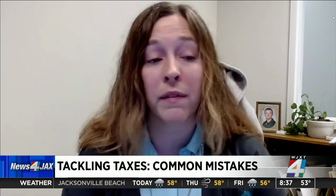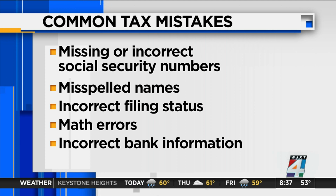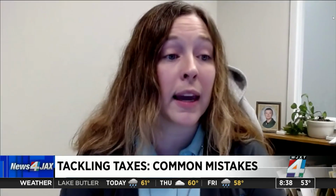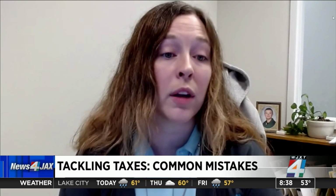The most common mistakes that we see people make are a missing or incorrect social security number, misspelled names, incorrect filing status, married filing jointly versus single, or married filing separately, math errors, including entering incorrect numbers into your tax software, the figuring of the credits or deductions, providing incorrect bank information for your direct deposit of your refund or payment on any balance due for them to debit the account, and then the completing of the premium tax credit form that would be needed if you have insurance on the healthcare marketplace.